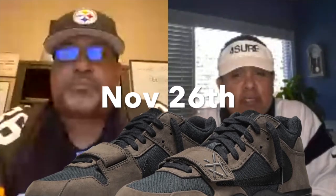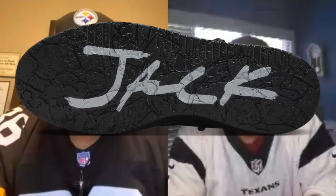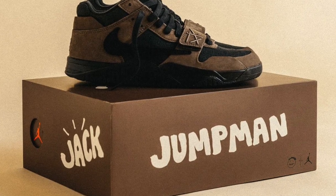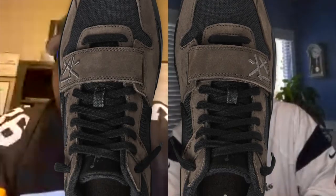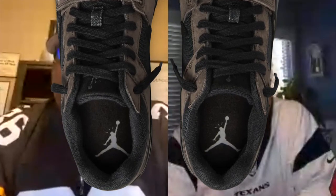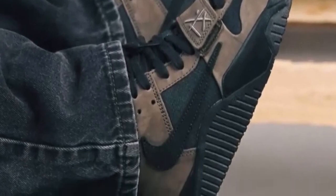So on November 26th, this shoe did get pushed back. This is a collaboration with Jordan Brand. I know a lot of people have been waiting for this shoe to drop. We're talking about Jordan Jumpman Jack, aka the T-Rex. I don't know why, it doesn't look like a T-Rex to me, but it has been reviewed already, so we won't go too much into detail. We're just going to provide you the new information that we have.